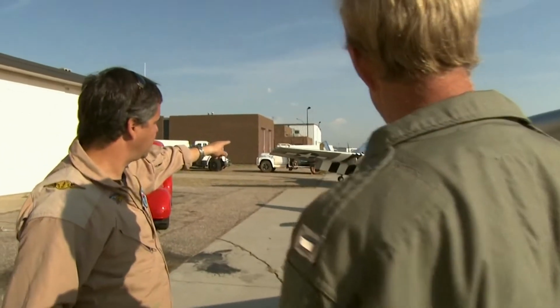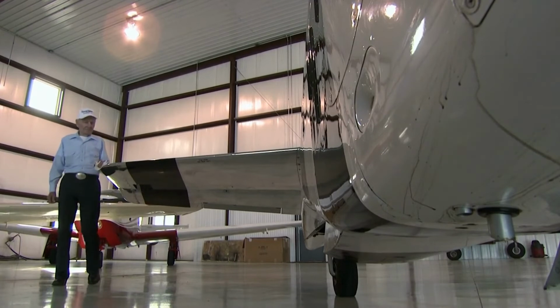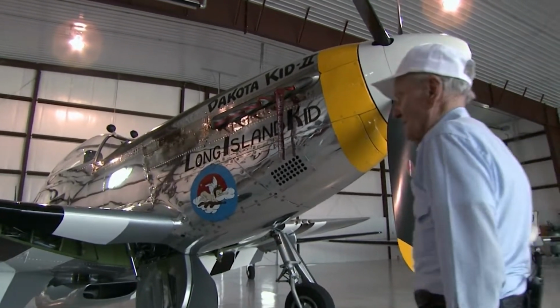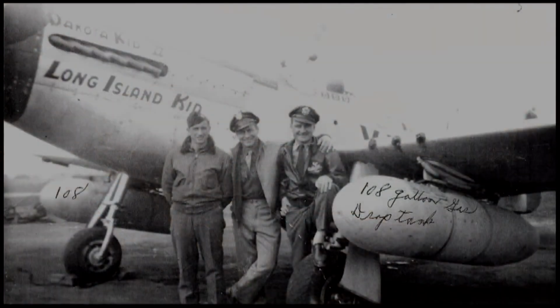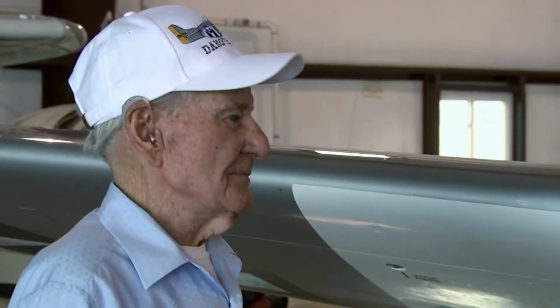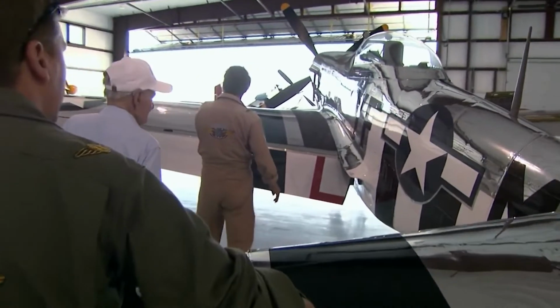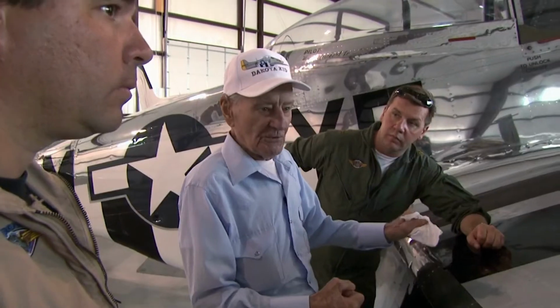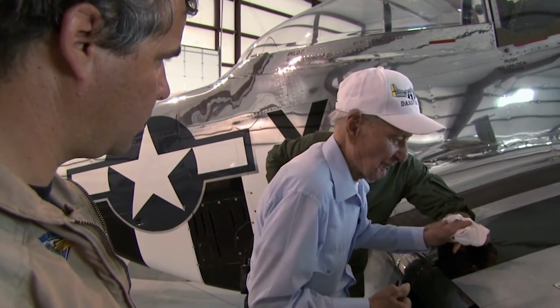But before Mark flies, Warren has arranged for a very special meeting with the real Dakota Kid, a man named Noble Peterson. A pilot takes a lot of interest in his own plane. He figures there's no other plane like it. The Kid survived dozens of bomber escort missions. He shot down 3 enemy fighters. When you pulled that trigger and all 6 machine guns went off, it jolted your plane enough so that it just pushed you forward like that.